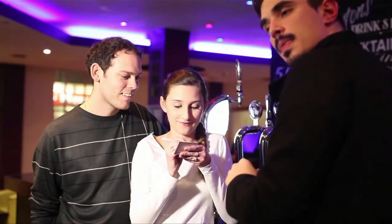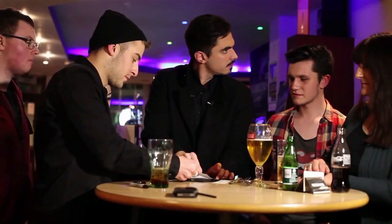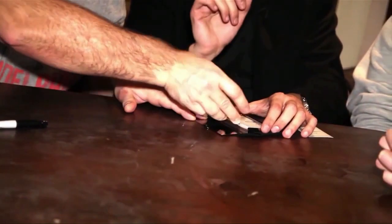Your spectator will draw or write anything on the back of a business card. They then place the card inside a steel business card case. At this point, you instantly have access to that information. This is the Business.